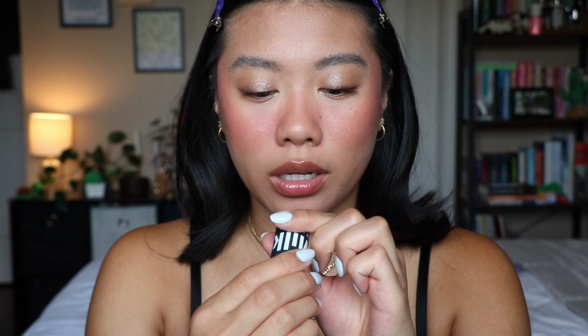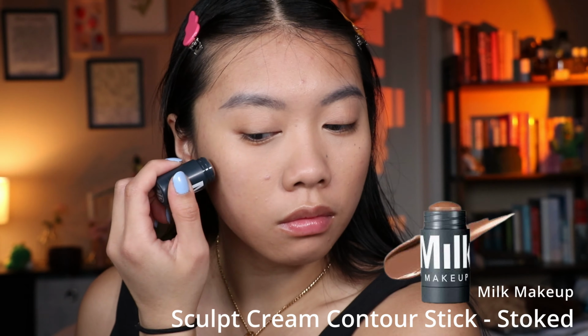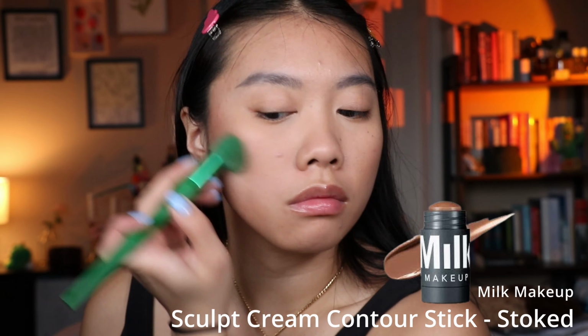So I have a couple of different cream options here. I have 3 of them. The first one is the Milk Makeup Sculpt Stick in the shade Stoked. I believe this is the 3rd deepest shade of the line. You can definitely see this is much more cool tone than the other 2 that I was talking about, much more of a contour shade, also just deeper as well.